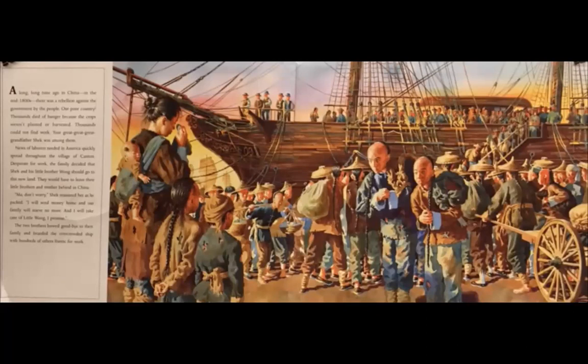News of laborers needed in America quickly spread throughout the village of Canton. Desperate for work, the family decided that Shek and his little brother Wang should go to this new land. They would have to leave their little brothers and mother behind in China. "Ma, don't worry," Shek reassured her as he packed. "I will send money home, and our family will starve no more. And I will take care of little Wang, I promise." The two brothers bowed goodbye to their family and boarded the overcrowded ship with hundreds of others frantic for work.